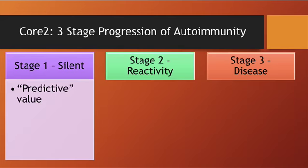So let me make a couple of other comments here. In stage 1, having antibodies but nothing else is what the medical immunological literature is calling predictive antibodies. So there actually is predictive value. There's 2 reasons to run an antibody test for any system. One is to diagnose what's going on today, and the other one is to look at what might happen down the road if you don't take care of things. So someone who has antibodies to a system, but they have no symptoms and all their labs related to that system are normal, they're getting a peek at what might be happening down the road, right? So there's a predictive value in that.